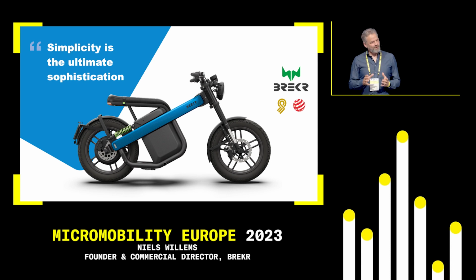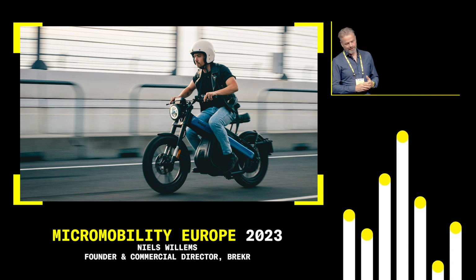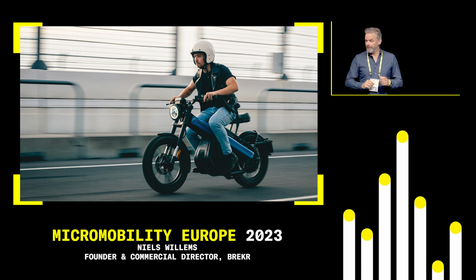So we created a battery box instead of a gas tank. Because batteries are really heavy, you want to place them as low as possible to create a low center of gravity. But you want to keep the good stuff, so the ergonomics are important: the way it rides, the way it feels. This bike rides better than any scooter out there. We're very proud of that. And there's going to be a faster version. But I want to talk about another product, and that is the fat bike of Brecker.